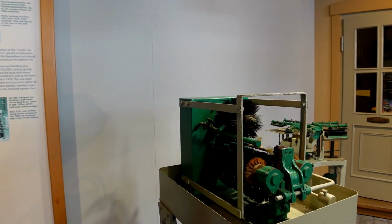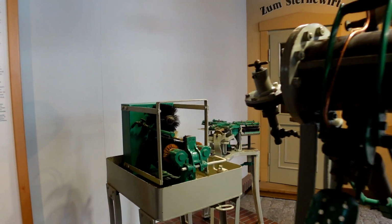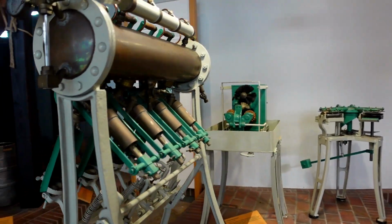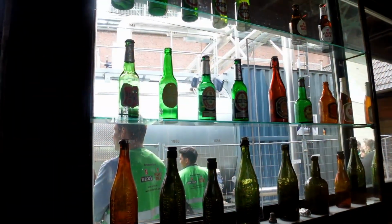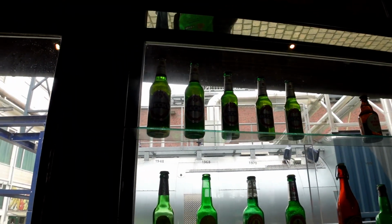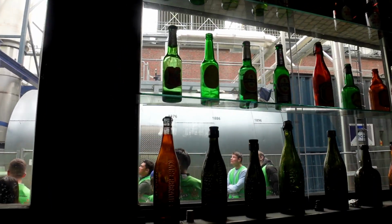Him talking about the washing of the bottles and labelling of the bottles. There's some old machinery, and the old school crate down there. All the bottles up here in different sizes for export. Real old school bottles.